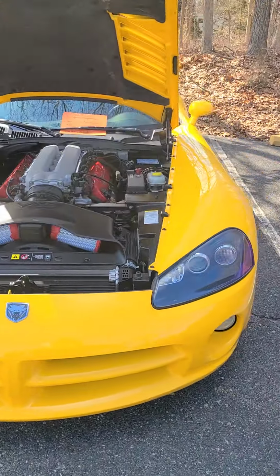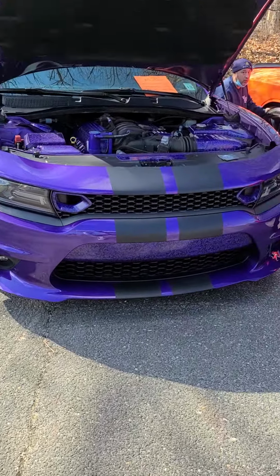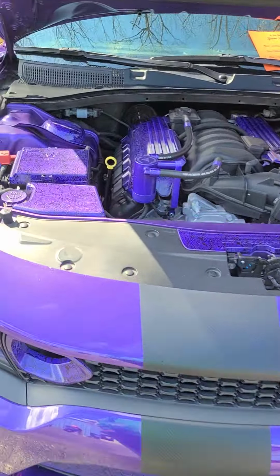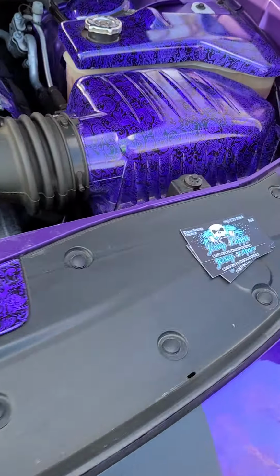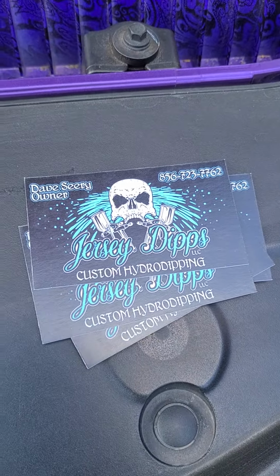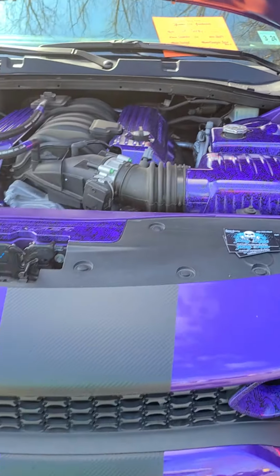Sinister Mopar crew in the house, representing. We got the 2019 Scat Pack right here. Got all the hydro dip going on by Day Siri. This is my last info right there. Yeah. I'm not buying them. I don't care what comes out down the road.